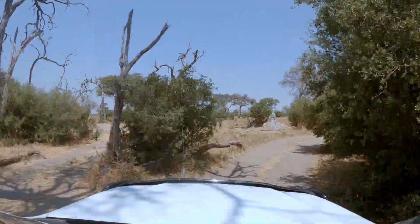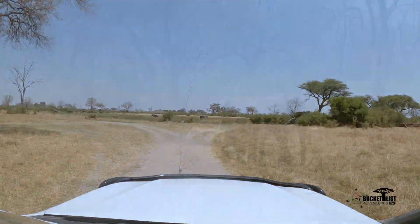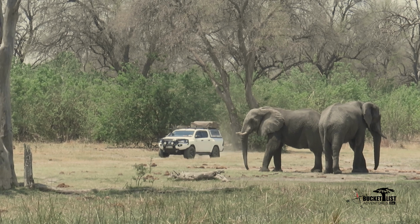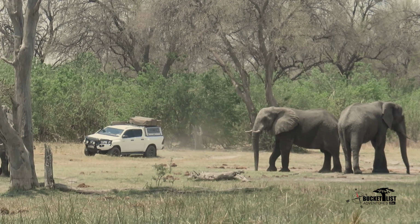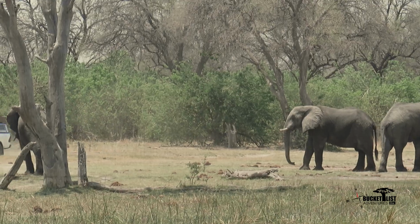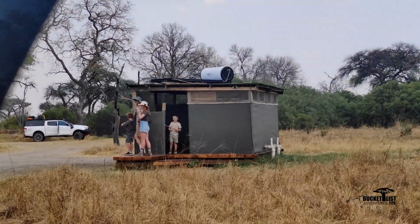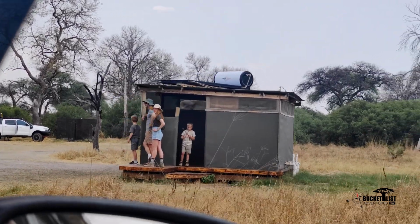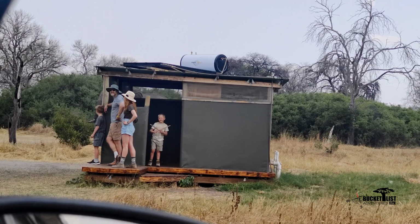The community campsites were founded in the month of April of 2000, and it is located in the heart of the Botswana wilderness, just north of the Moremi Game Reserve and to the south of the Chobe National Park. And it doesn't only serve as a perfect stopover between these two national parks, but it is also the best managed community-based natural resource management program of the whole of Botswana.